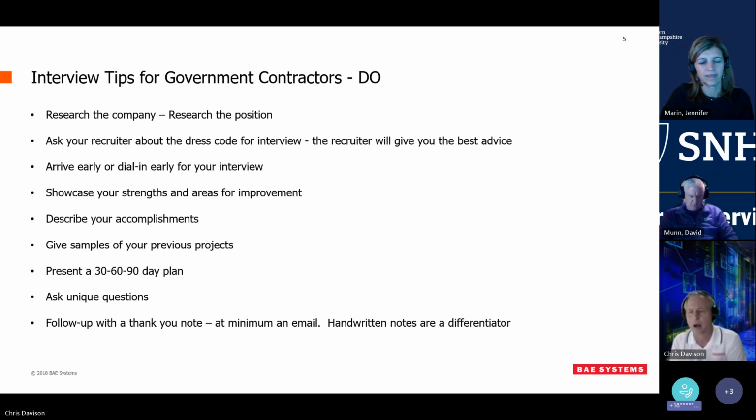So do your research. Also, in regard to dress code, a lot of people ask this. A lot of interviews are done virtually now, but there are still in-person interviews being done, and even virtual, at least your top, dress up. Ask your recruiter what the dress code is. The recruiter will give you the best advice, and don't be a slob. Dress up like you're going to, not a black tie event, but your Sunday best. If you have it, put a jacket on for the guys, maybe a tie, a nice blouse for the ladies.